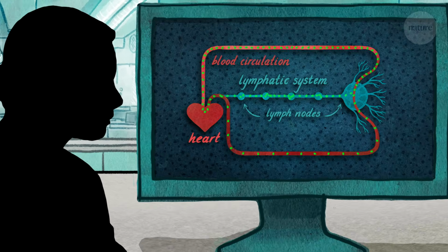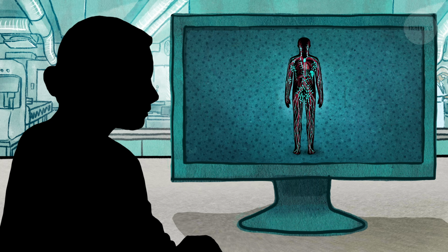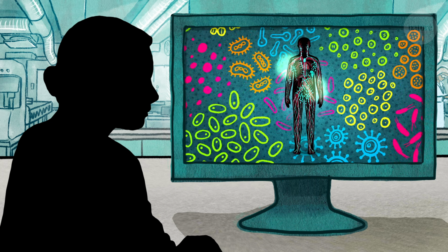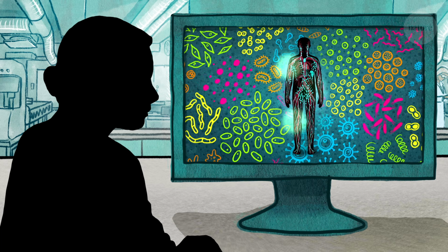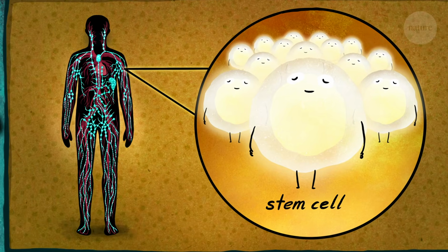Today we know that these lymphocytes are the B and T cells that are a vital part of our immune system. By continuously moving around the body, they learn to recognize infections and help us fight them. To understand how, let's follow one T cell on its journey.